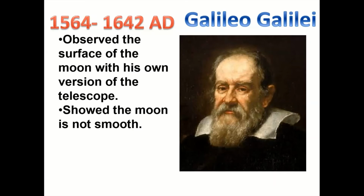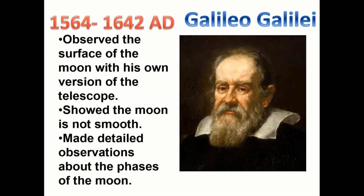Not only did he show that the moon wasn't smooth, he also made notes and observations about what were called the phases of the moon. Now, if you go out any particular time of the month, you'll see the moon as long as it's a clear night, and as long as you're out at the right time of night. There are times when the moon is not visible. That is entirely possible, and we're going to figure out why. But the moon does not look the same every single night. Sometimes it's brighter, sometimes it's dim, sometimes it appears that some of it's in shadow. Why is that?